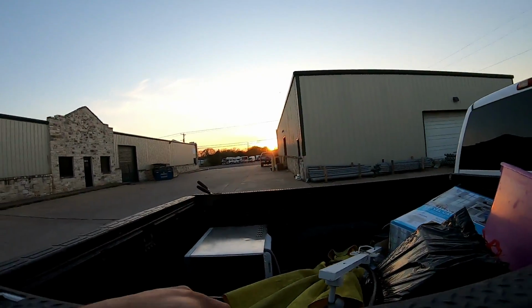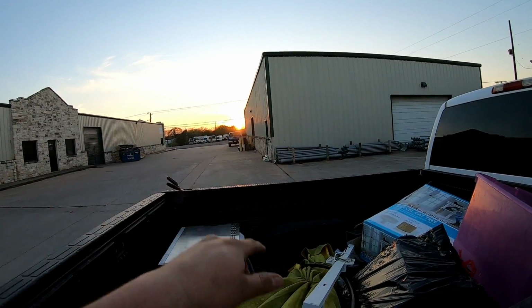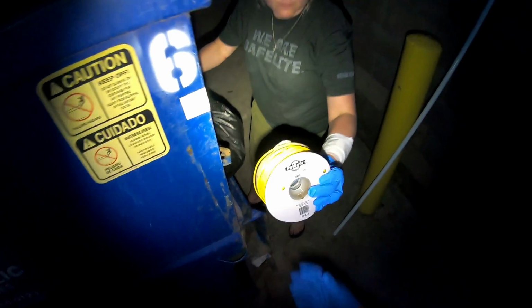Okay. We got a little bit of a journey before we get to the next dumpster, so that sun will probably have already set by the time we have the camera on next. A raccoon stick? Check this side. Ooh. Just boxes. Nothing behind. Oh, nice. Some copper wire.